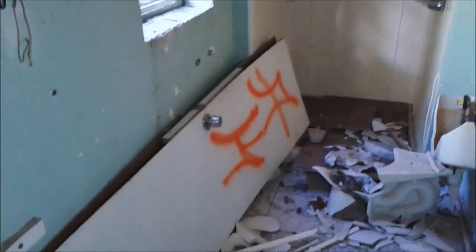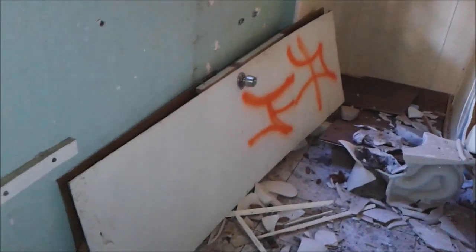Hello? Anybody home? I wonder if this is poured concrete as well. It does look like a concrete ceiling. Pretty dark in here. Oh, there's actually carpeting still in here. Still carpeted. Nothing remarkable in here. Just, I guess, maybe a one-person apartment. There's a shower in there. Of course, the door's off the hinges.